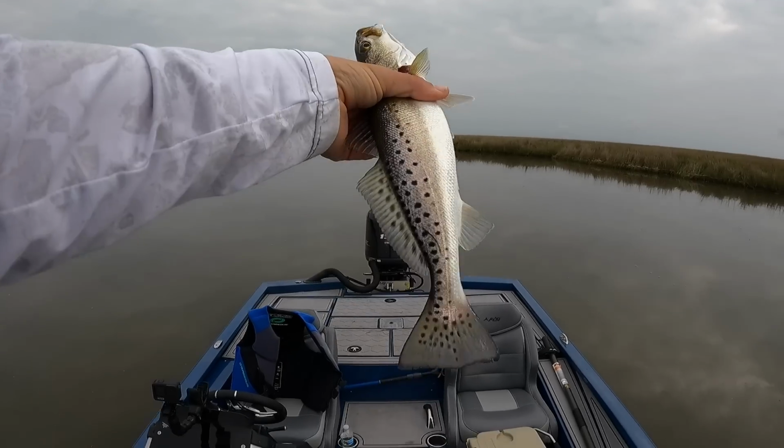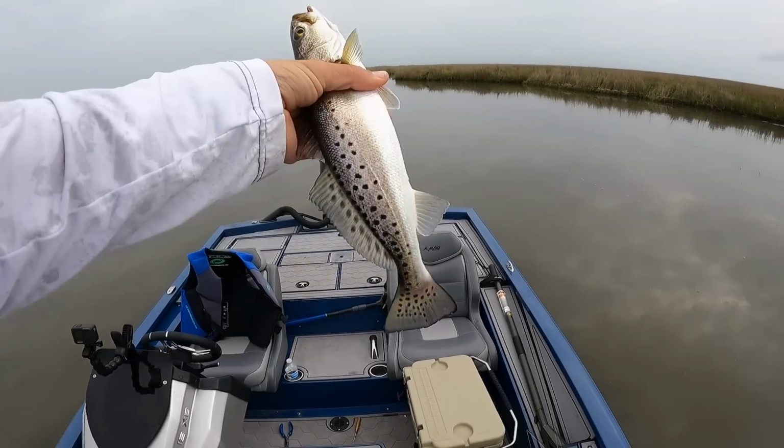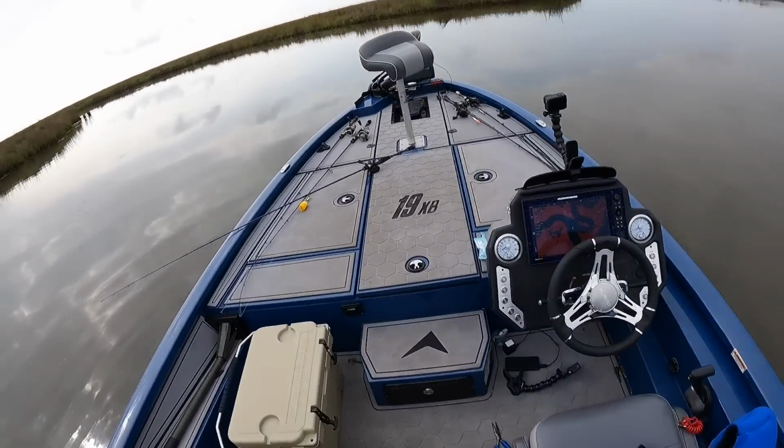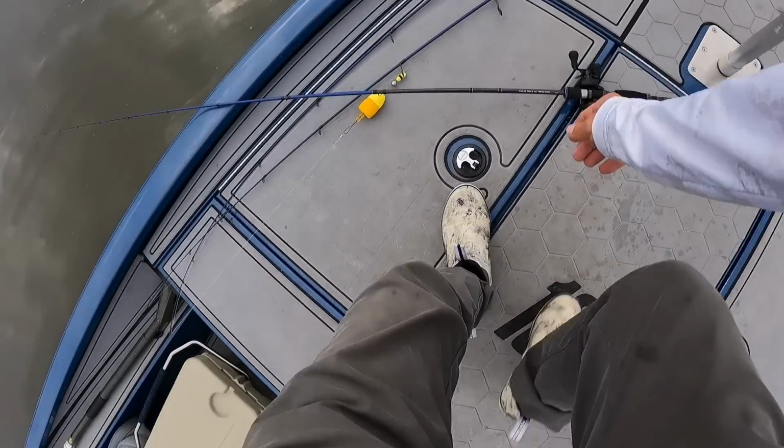I kept a few fish. I got enough. I'm going to let this guy go. All right, take off. There you go. Get out there and spawn this summer. We need more of you in the marsh.